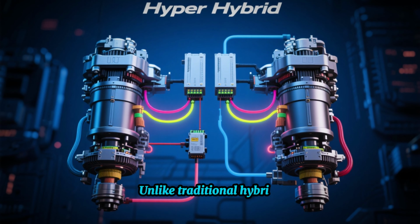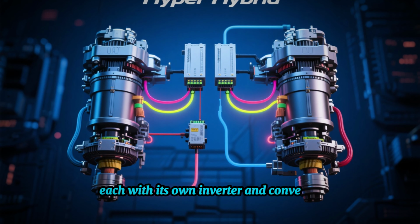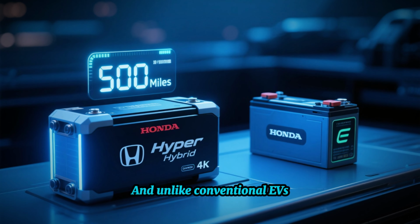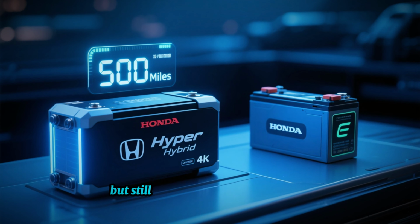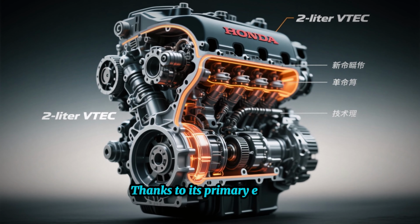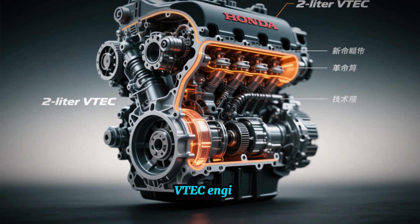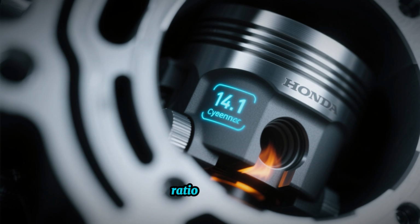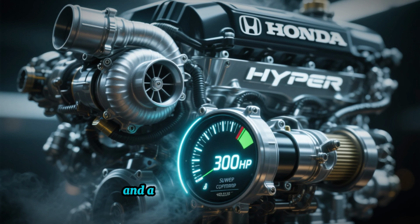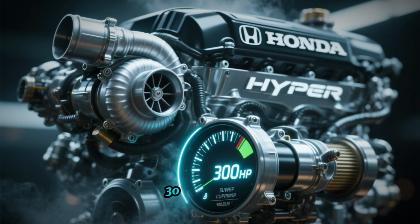Unlike traditional hybrids, the hyper-hybrid has two motors, each with its own inverter and converter. This means more control and efficiency. And unlike conventional EVs, it has a smaller battery pack, but still delivers an impressive range. How does it manage that? Thanks to its primary engine, which is a heavily modified version of Honda's existing 2-liter VTEC engine. Honda has cranked up the compression ratio to 14:1, a turbocharger to deliver 300 horsepower, and an electric supercharger for lightning-fast response. And yes, you heard it right, 300 horsepower.